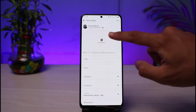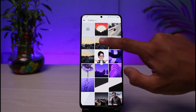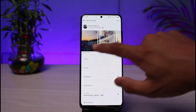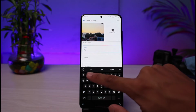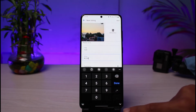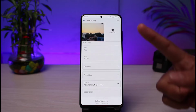Now, the very first step is to simply choose some photos for your product. So I'll go ahead and choose some of the photos over here that I want to add, and I will tap on the next button. Let's save. And what I will do is simply add a title. Just like that, I would recommend you add a title, and then you can also choose a price for it. And then you can also choose a category. As you can see, multiple categories are available.